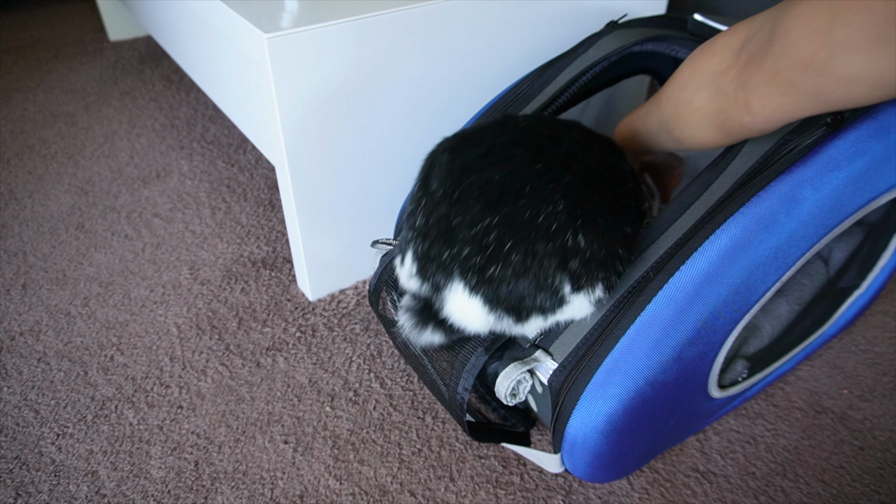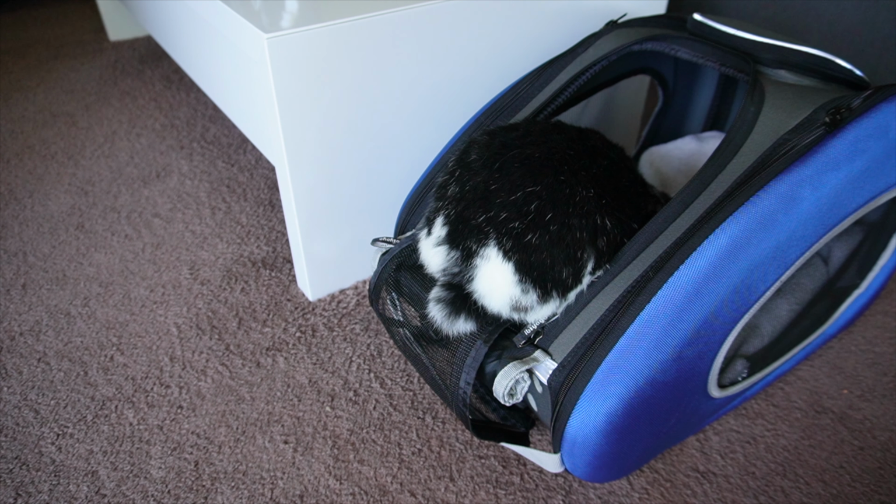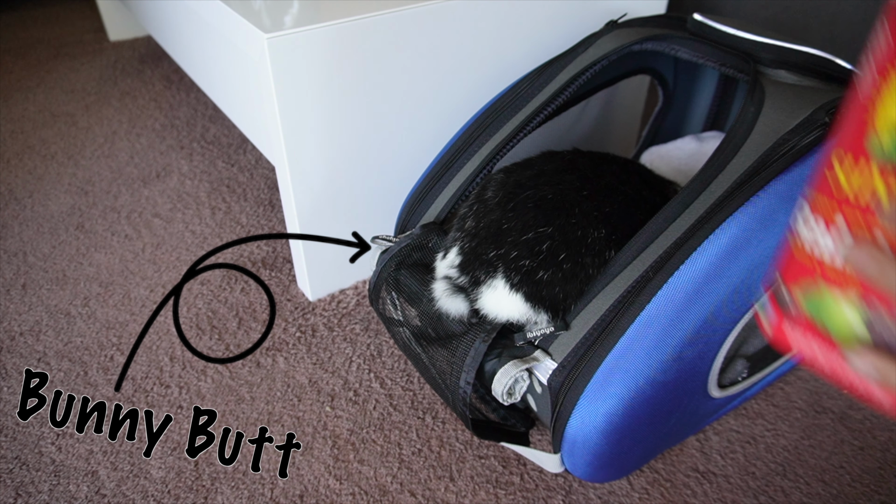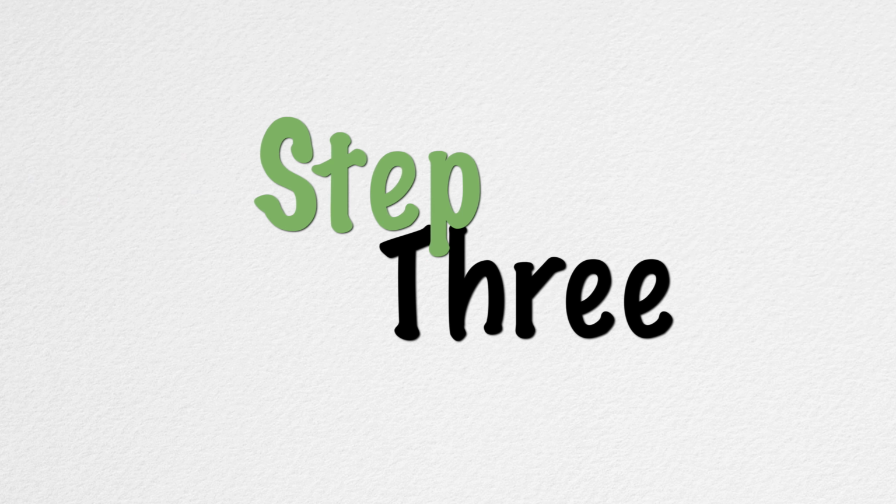If it has been challenging to get them to go all the way into the carrier, feel free to give them a high value treat when they finally do enter. Raisins, banana, apple, anything that your rabbit really, really loves. They will quickly start to realize that going inside the carrier makes tasty things appear.